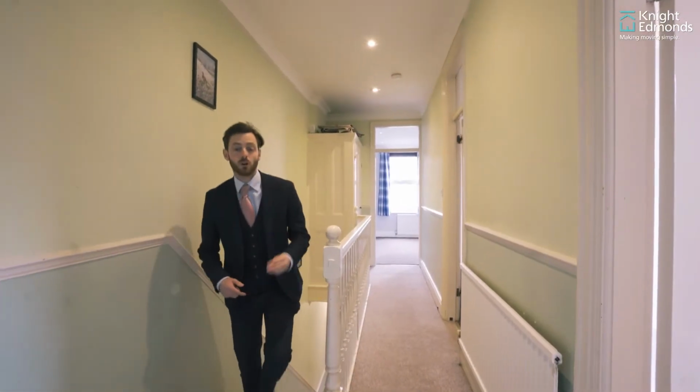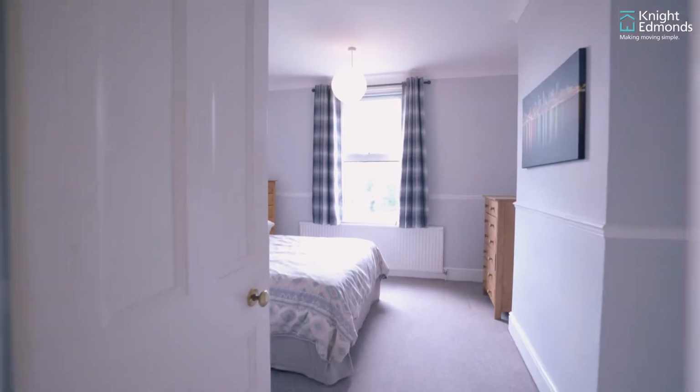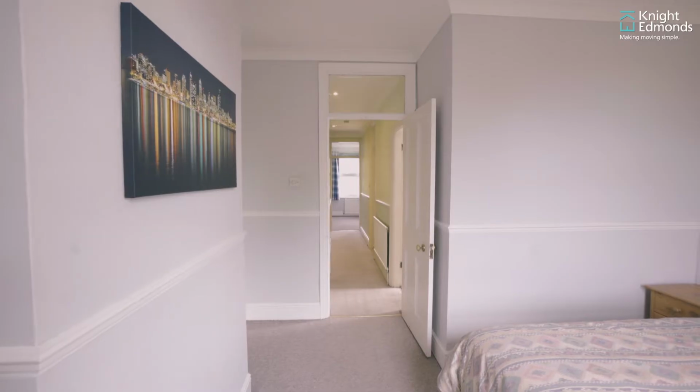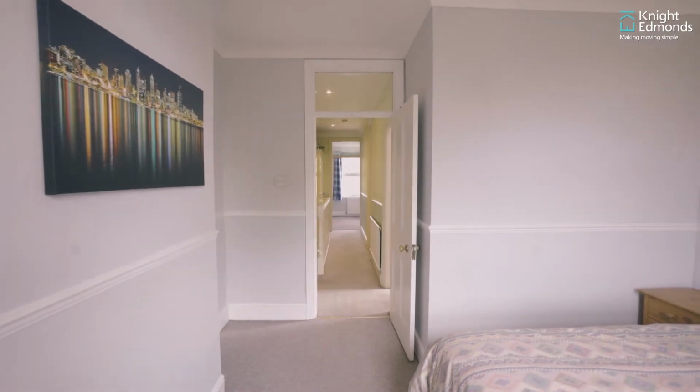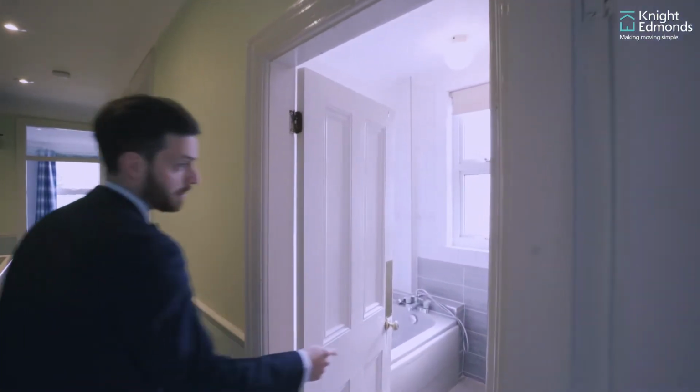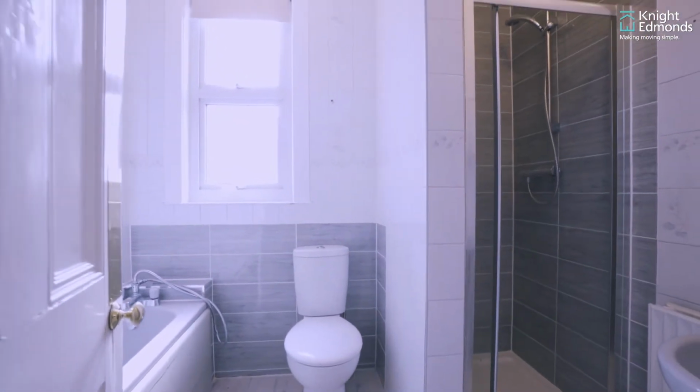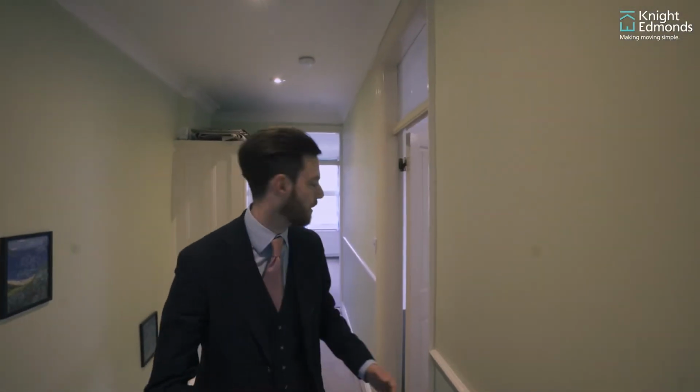And upstairs, you've got three bedrooms. First one being behind you. Great size double, nice high ceilings. Space there either side, the alcoves for storage. Family bathroom with the added bonus of having a shower as well. Ideal for a family: if you want to put your feet up, you've got the bath. If you want a quick rinse, you've got the shower.